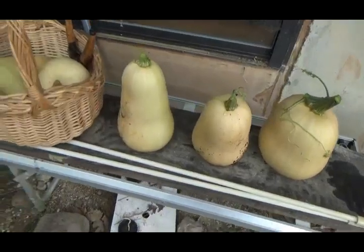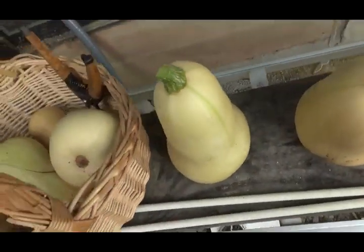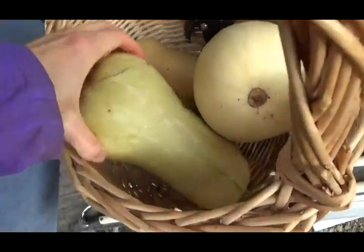Alright, here's today's harvest. This one might be a little too green. Not sure. This one is probably too green. But we'll see. I'm not sure about this one.